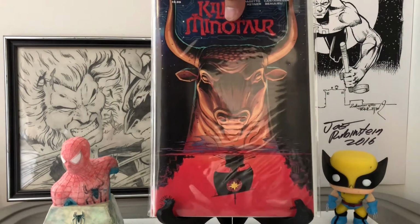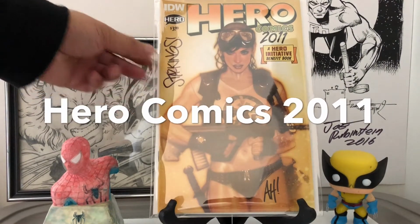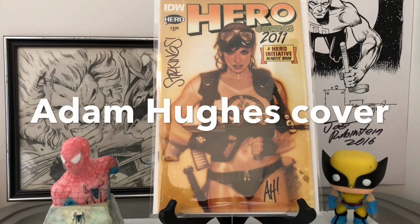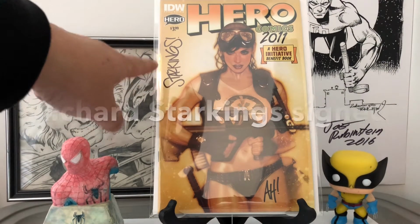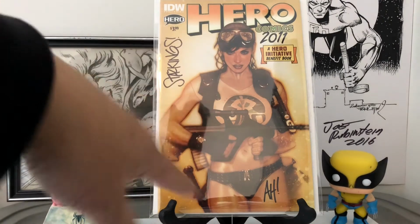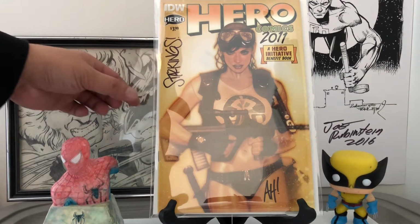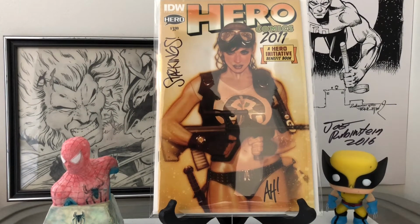All right, this one is an eBay purchase. This is Hero Comics 2011. This was off of eBay, and it's signed. It's Strain Kings there. It's not too familiar, but all I'm really concerned about is the Adam Hughes cover. Beautiful cover by Adam Hughes. I didn't pay a lot for this. I paid $5 with shipping. It came out to I think $8 altogether. It's a really high grade too. Can't really complain on this, so I was pretty happy with it, just adding it to the collection.